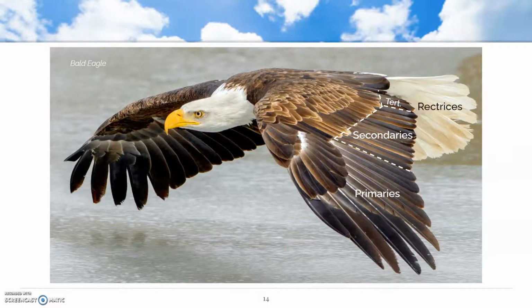Rectrices, or the tail feathers, help with the bird's stability and control. They are used as a rudder, helping to steer and balance the bird and allow the bird to twist and turn in flight. They also act as a brake for landing.